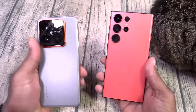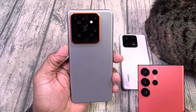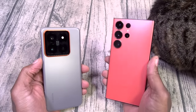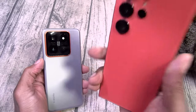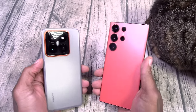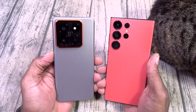Now, the Galaxy S23 Ultra. If you compare these two side by side, the Xiaomi 14 Pro just feels so much faster and smoother. And that's even with One UI 6, okay? Samsung, now let me talk to Samsung real quick. Samsung, y'all gonna have to step your game up with the S24. It's gonna have the Snapdragon 8 Generation 3, so we'll see. But as of right now, Xiaomi is winning. Xiaomi is definitely winning.